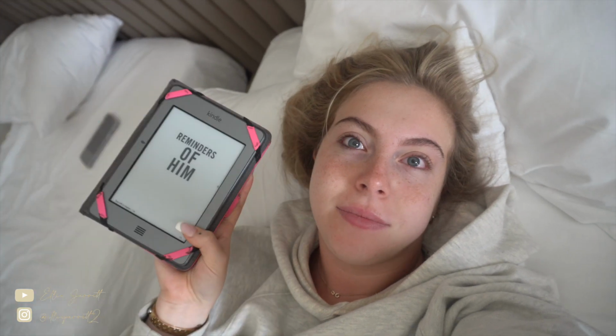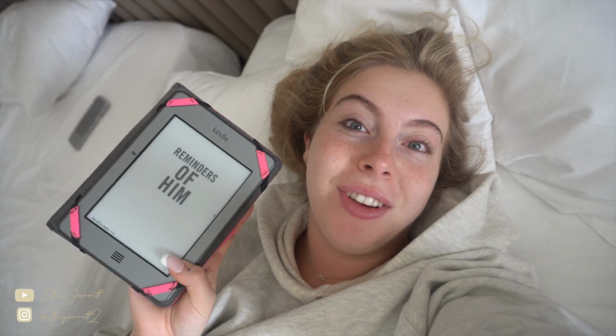I am knackered. Also, I've read Reminders of Him. I've read two books by Colleen whilst being here in like 4 days. A lot of people messaged me and said I had to read this next. I've already read it. It was amazing. Really, really good. I actually had tears by the end.